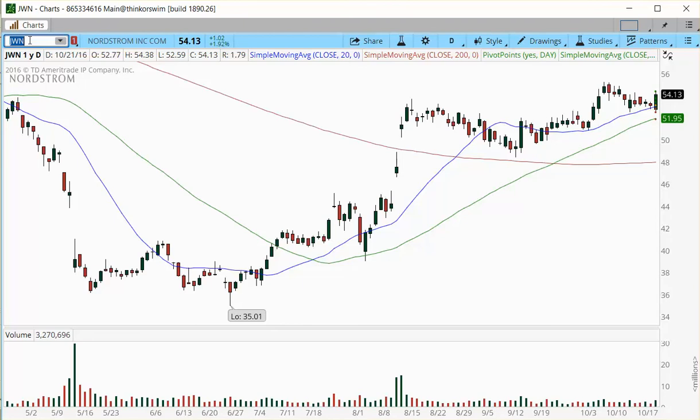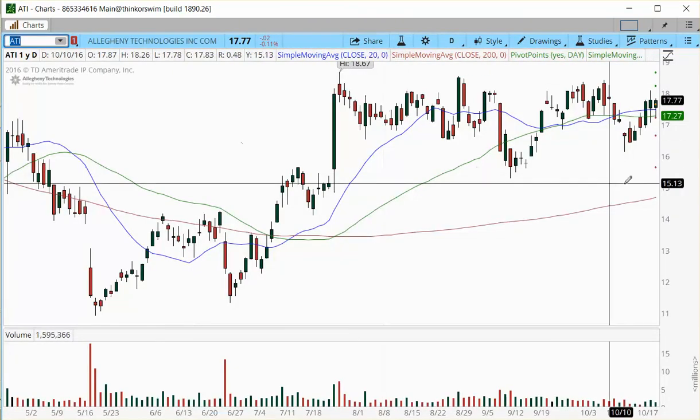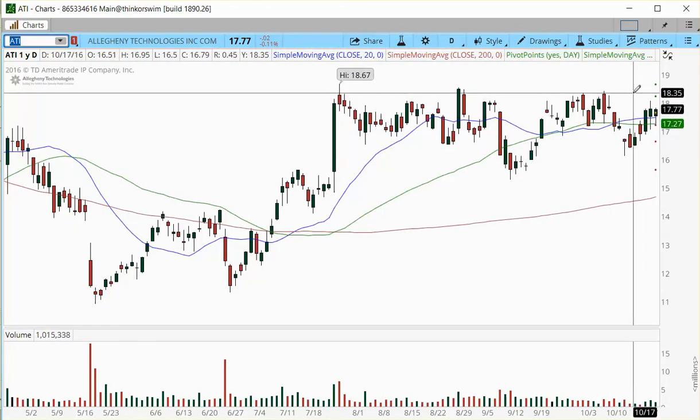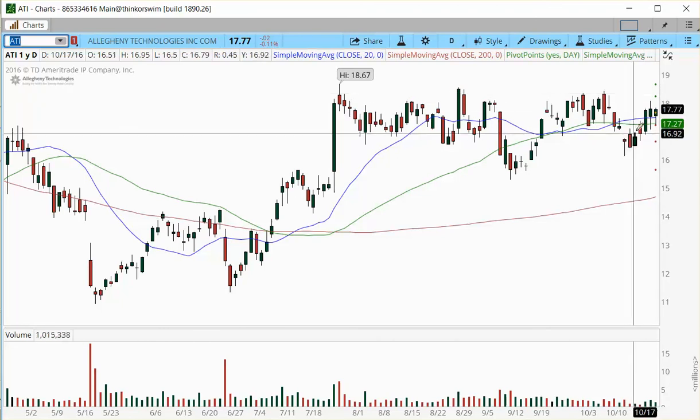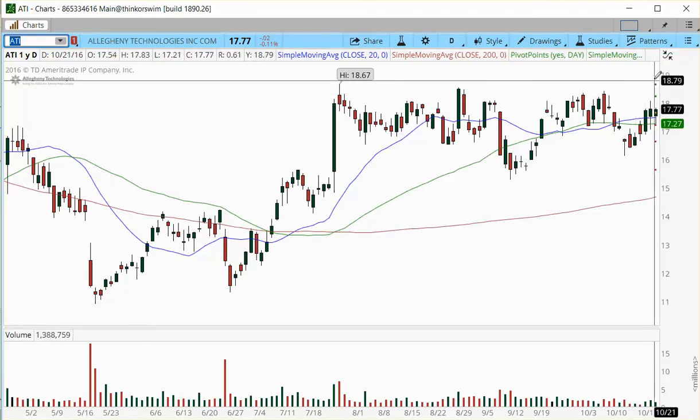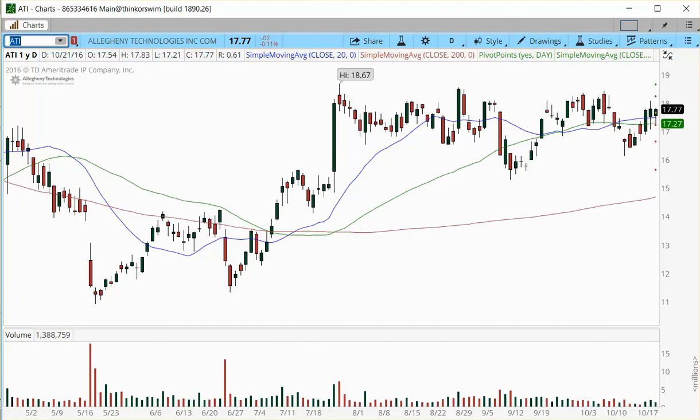And the last stock that we're going to look at is ATI. ATI is trading into a lot of consolidation here at 18.35, and I think that if we manage to break above this 18.35, 18.40 area, we do have a lot of room to move higher, and we do have a long-term target on it into $25. So that is the next resistance area based on the monthly chart.